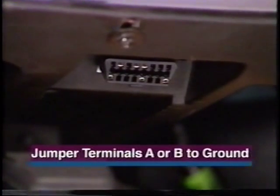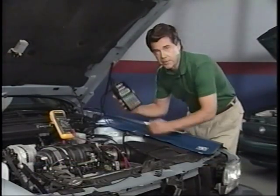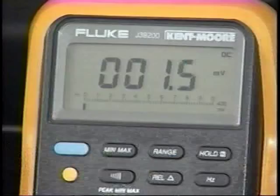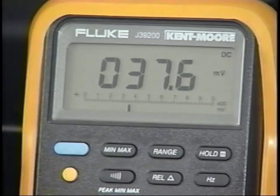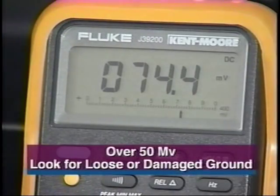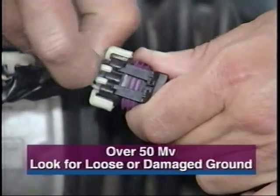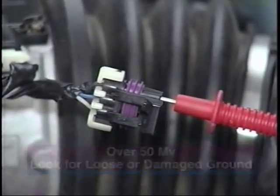The final step is to jumper DLC terminals A or B to a ground terminal. You can also use a scan tool to put the vehicle in field service mode. The reading on the DVOM should be 50 millivolts or less. If the reading is above 50 millivolts, the most likely cause is a loose or damaged ground. A damaged ground can include a break in a ground wire, loose connector, broken connector, or a loose bolt.